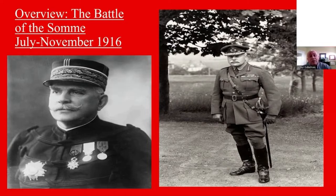And then you see the two main Allied protagonists on this slide. This is French General Joseph Joffre on the left and, on the right, the brand new British Expeditionary Force commander taking over from Sir John French, General Douglas Haig. They're the main protagonists behind this Anglo-French attack.